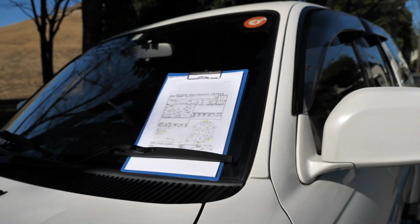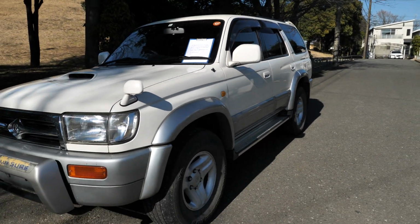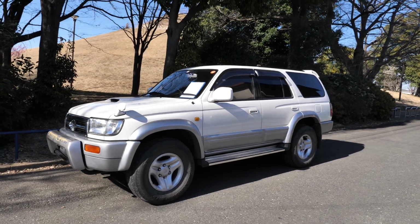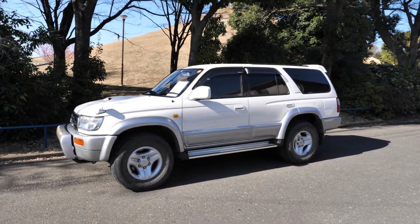And you'll see that when I walk around it. It is clean as can be for a 25-year-old vehicle. I'm sorry, 1998 is not 25 years old, is it? It is. Oh my gosh, I'm old.